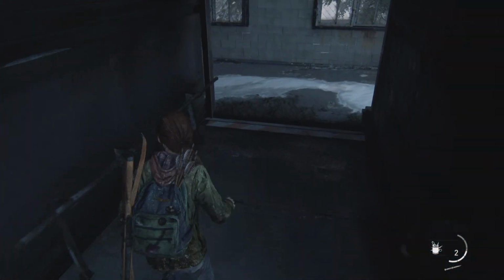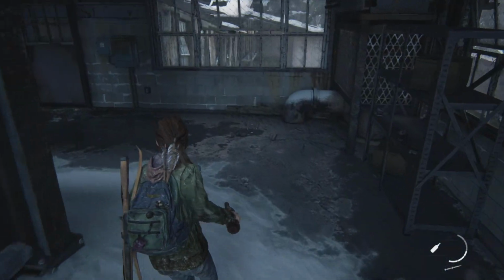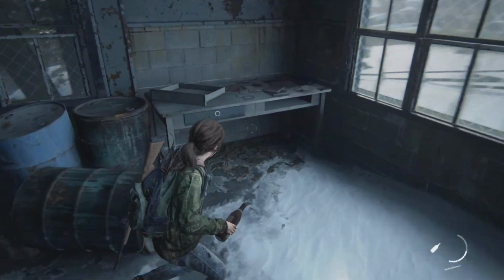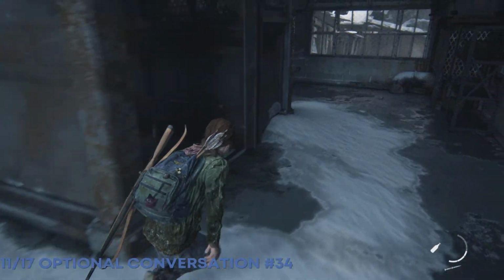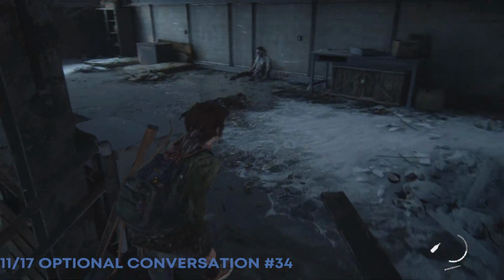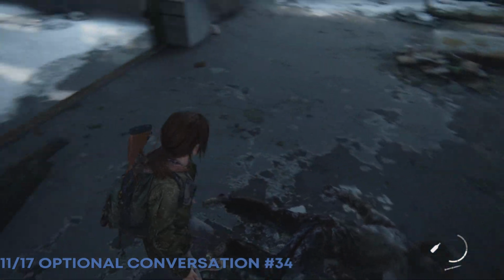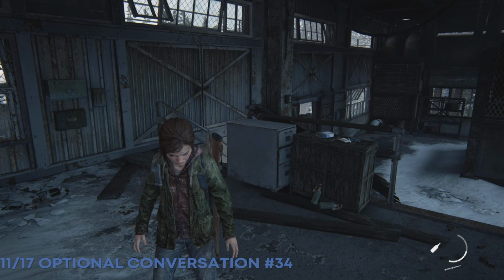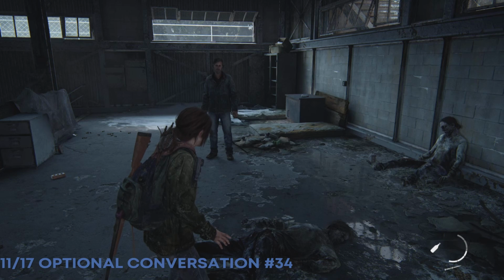And then when you come into here, this is the scene of a pretty chaotic fight that you're going to have to do with your new friend here, who's not a very good shot, but he can hold his own when necessary. Walk up to this body here in the middle, and that is the only optional conversation in this chapter. Doesn't matter. Grab the gear. I'm gonna look for an exit.